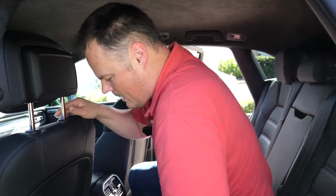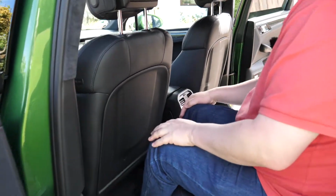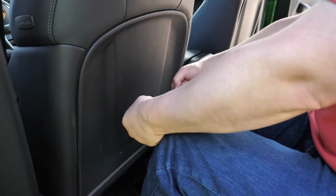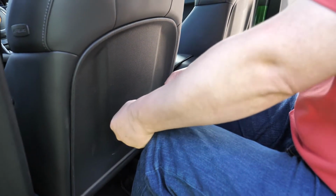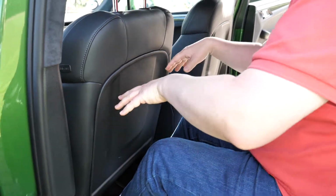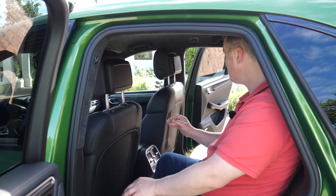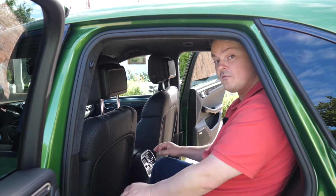Now, I do have particularly short legs, and the driver's seat is set for me. So when you look, bear in mind that that's what we're talking about, but having done an awful lot of similar experiments in other cars, I can tell you there is a very pleasing amount of legroom back here. All in all, the back experience is a lot more comfortable and nicely thought through than I would have expected.